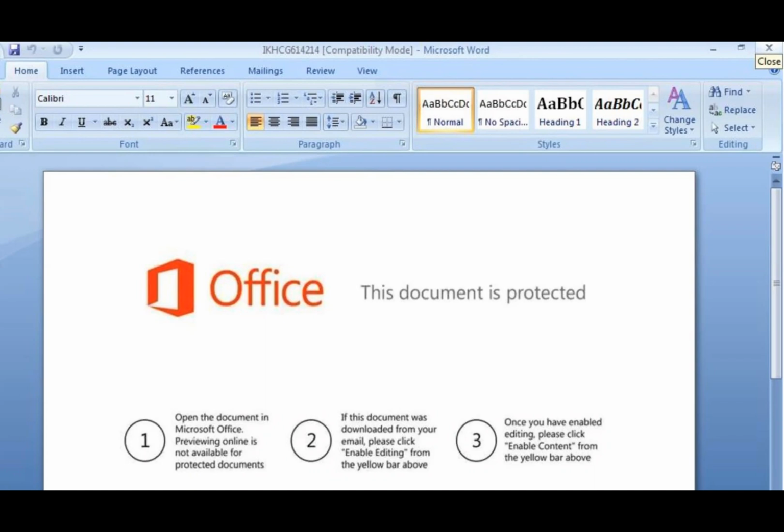Now, you've got to imagine if you're the user, and I want you to think about somebody in HR, in finance, your CFO, your COO, your head of HR. I'm picking on them because we have responded to situations when they were the ones that did this. They read this document and they go, oh, okay, hold on, let me do number 1. Let me do number 2, enable editing. Okay, let me do enable content from the yellow bar above. Oh, okay, oh, yeah. And now all of a sudden the Visual Basic for Applications code runs.